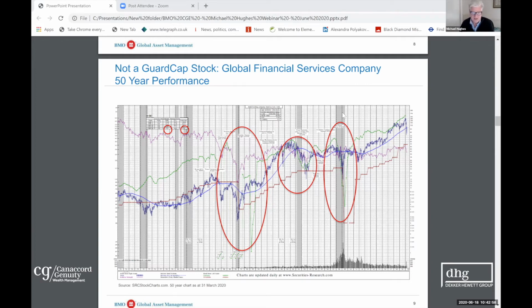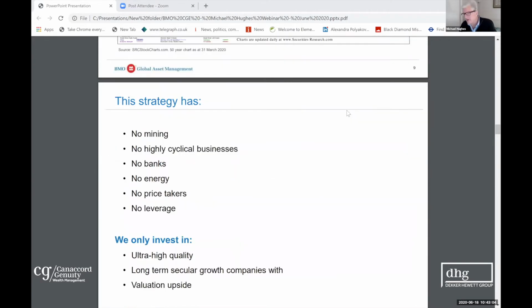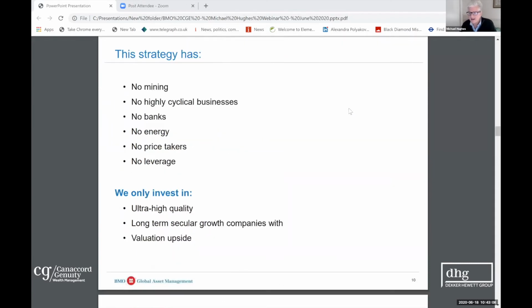And so for that reason, this strategy has never, in all the 23 years that it's existed, held a bank of any kind. It's also never held a mining company or an oil company or anything in steel, chemicals, autos, airlines, anything that is sensitive to what happens in the overall economy. The reason is that when the economy takes a dive, as it does periodically, and of course, as it just has done, it tends to be those kinds of companies that get hit the most.